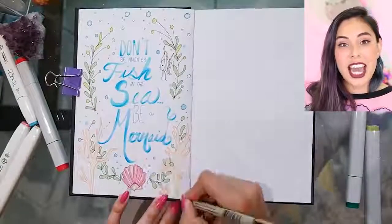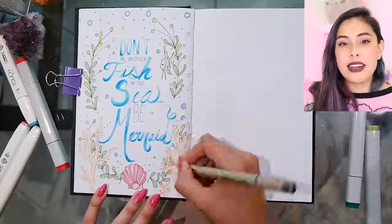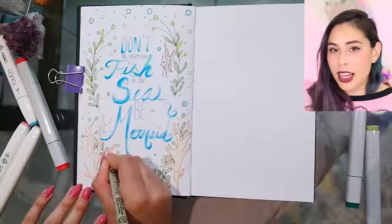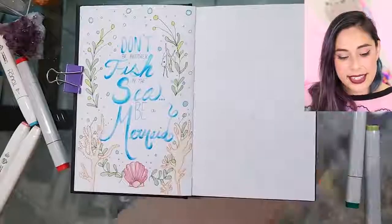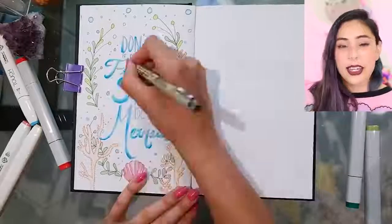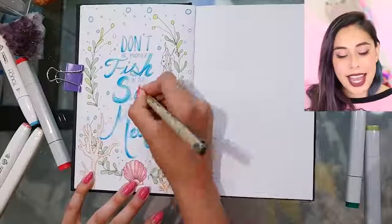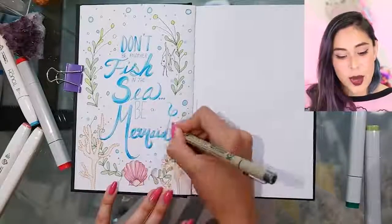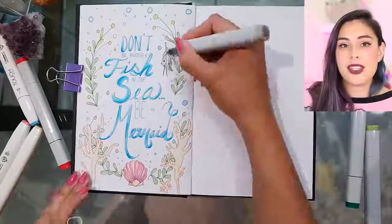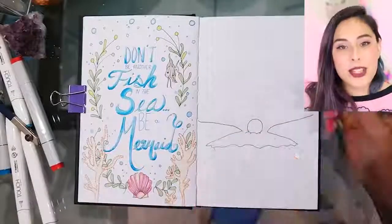I tried the technique again with the bleeding of the markers to create that watery type of feel, and then I went ahead and added a bunch of bubbles and corals and even a little angelfish in there, and I really like the way this came out. But the next page, we are creating our habit tracker.